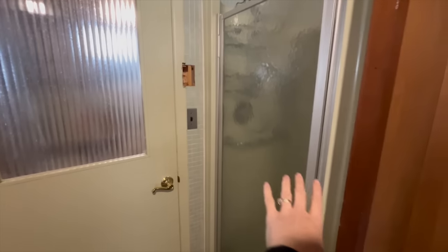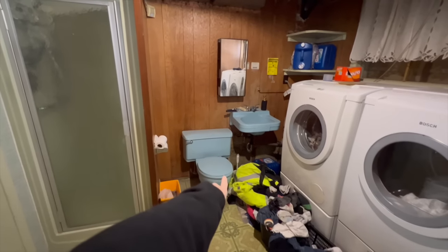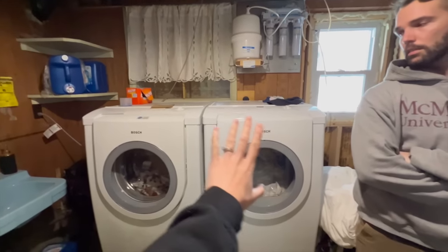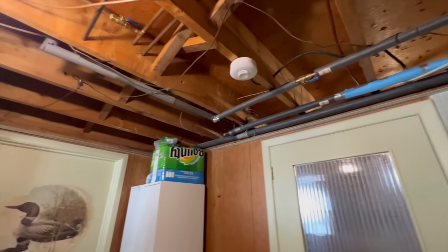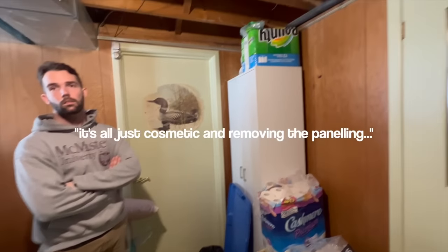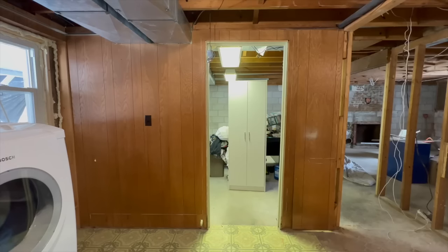That door is going to stay. This door will be gone. This shower is going to get expanded out to a nice big walk-in shower. Toilet will stay where it is. This is a situation. New door, finish the ceiling. At least it's nice that we don't really have to make any changes in this room. It's all just cosmetic and removing the paneling.